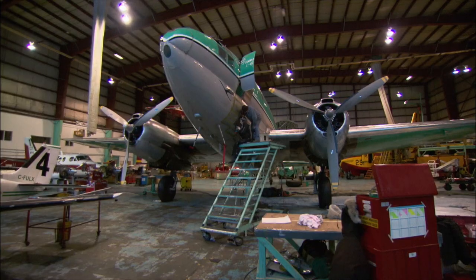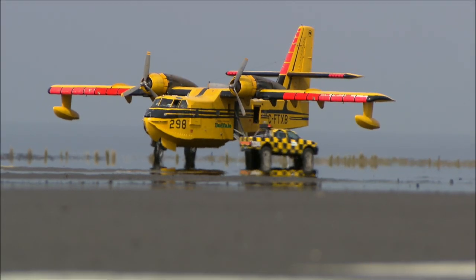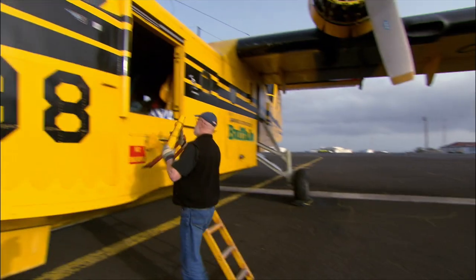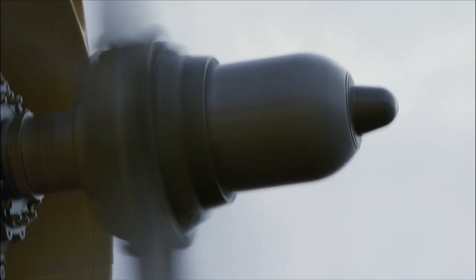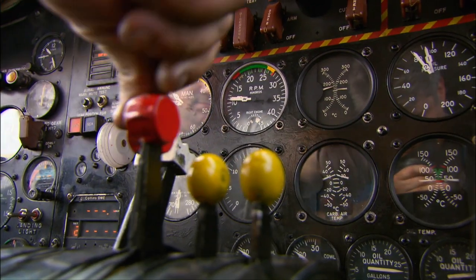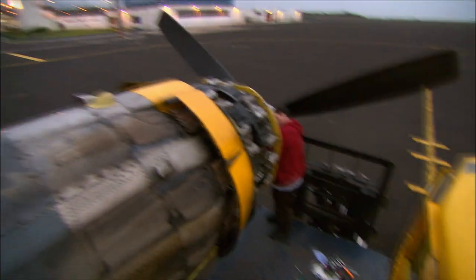This delay couldn't have come at a worse time, because Joe's already frustrated by another delay. 6,300 kilometers away, one of Joe's CL-215 water bombers is grounded. He sold two of them to Turkey, but an engine problem has stranded this one on the Atlantic island of Santa Maria in the Azores, just over halfway to its destination. Mechanic Matt Belanger has spent days trying to determine the problem. The good news, he now knows what it is. Well, that governor doesn't work at all. The bad news, he can't fix it without a replacement prop governor, a key part that regulates propeller speed.